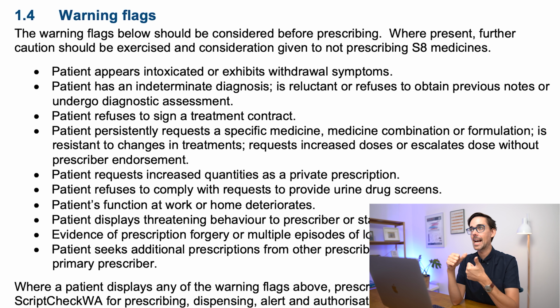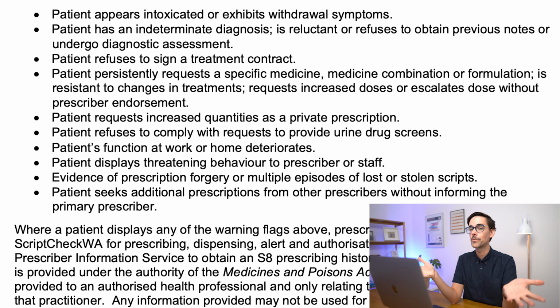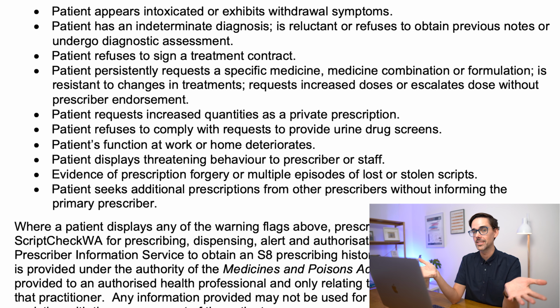If they're very clearly asking for more and more medication at higher doses, that is a clear indication that their body is habituating. Again, another warning flag. If they are refusing to do drug tests in certain relevant situations, if their function at work or home deteriorates, if they are displaying threatening behavior, and they're showing a complete and utter desperation for this medication, then is this actually the right medication for them? Obviously, if there's forgery involved, there are multiple lost or stolen scripts. And finally, this last bit will come up on your script check WA check, or if you call the prescription shopping hotline. So if patients are getting prescriptions from other prescribers, they have clearly broken the rules of the treatment contract, and you should not perpetuate those prescriptions.